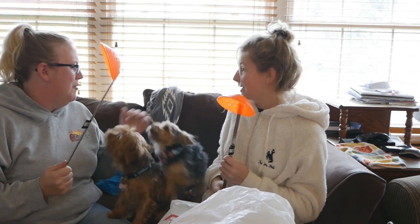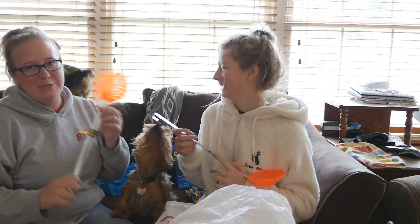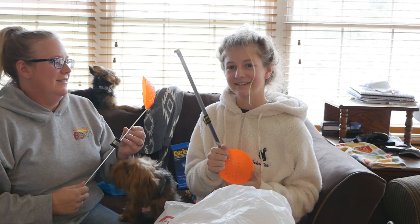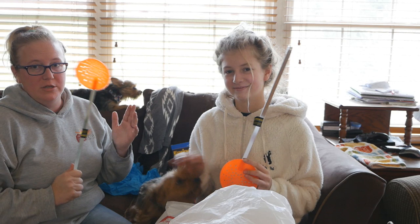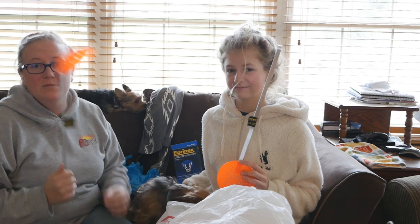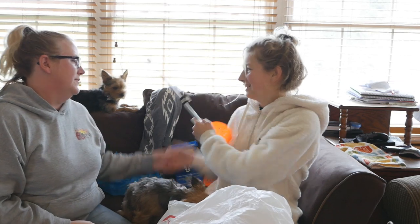I got one for each barn, and I'm going to use them to scoop the ice chunks out of the water in the winter. It's going to be really handy because I usually use my hand and then I get really cold. So I'm excited about those.